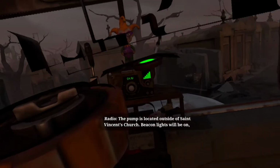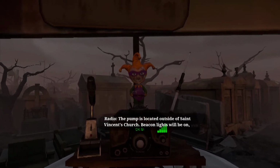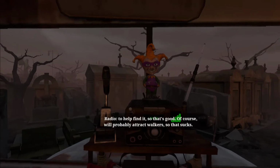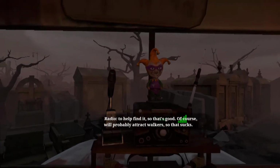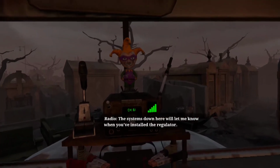The pump, it's located outside of St. Vincent's Church. Beacon lights will be on to help find it, so that's good. Of course, it'll probably attract walkers, so that sucks. Just be ready. The systems down here will let me know when you've installed the regulator.